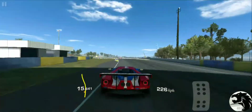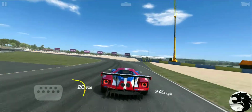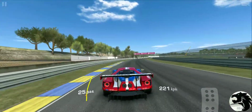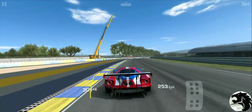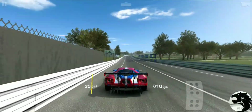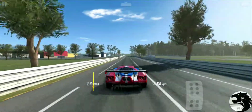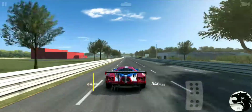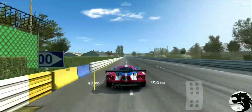So I might have to take it a little bit more conservatively here. Kind of coasting a little there. So that part of the Dunlop chicane, generally not ideal. Alright, skidding, and I have a feeling this car is not going to be able to go flat out through Tête Rouge, unlike some others that we've been using in recent weeks, which definitely kind of dampens our performance through this long Mulsanne straight here.